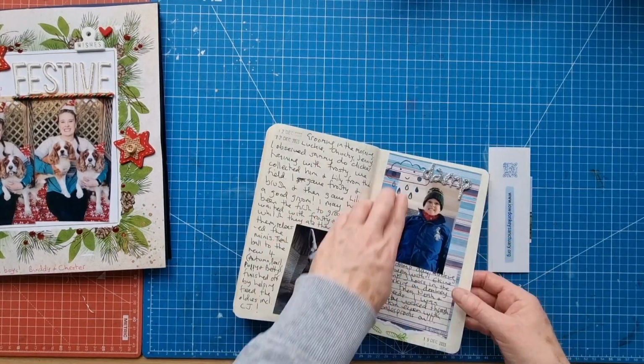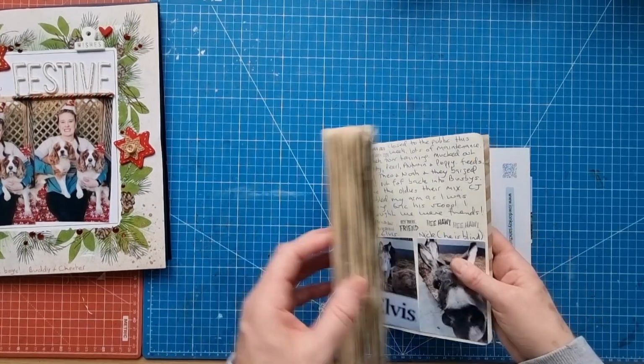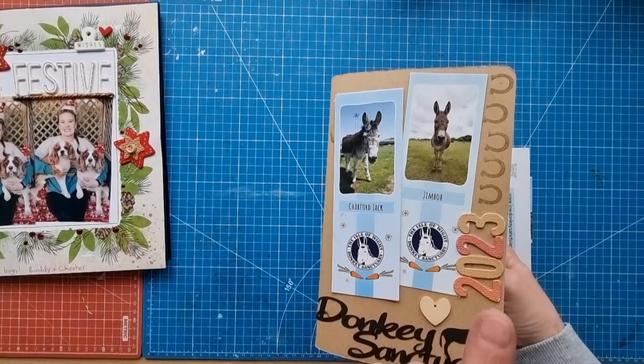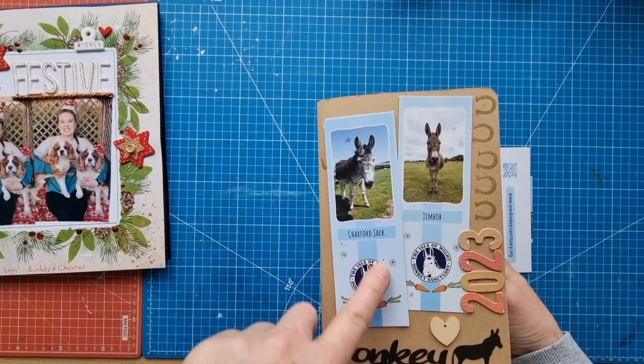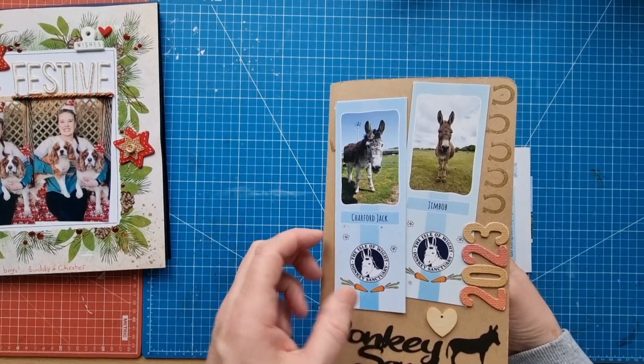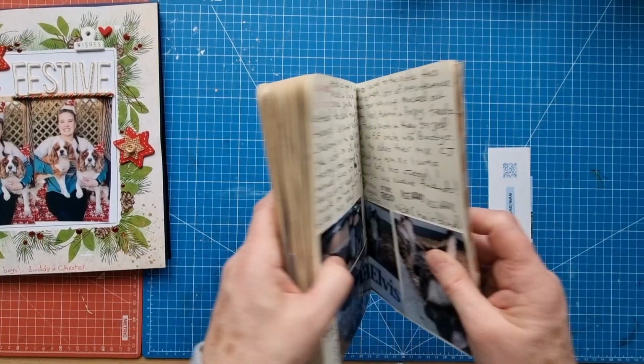Right, we finished off here last time, I think, with this page, and then we moved into January, didn't we? It's my donkey traveller's notebook. Oh, and I forgot to mention, I did replace the CJ bookmark because I dropped an ink pad on the one underneath. I couldn't take the one underneath off, so I stuck that one over the top, but I did replace that.